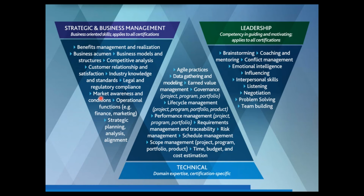What is included in leadership? Competency in guiding and motivating, which applies to all certifications. This is also applied to all certifications. Brainstorming skills, coaching and mentoring, conflict management, emotional intelligence, influencing, interpersonal skills, listening, negotiation, problem solving, team building. So you see, you have to get mature in all of these three vertices and gain all of these skills. You can attend any training and you can claim PDUs for that.